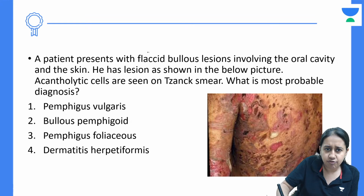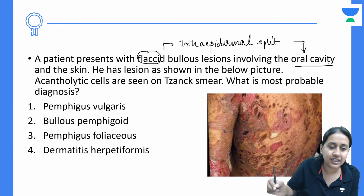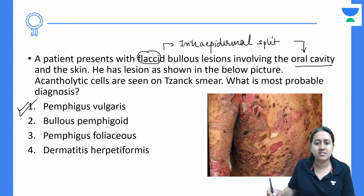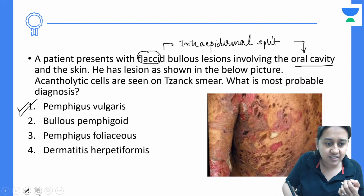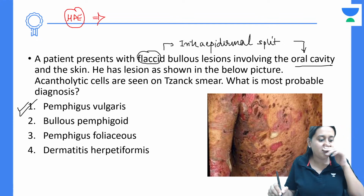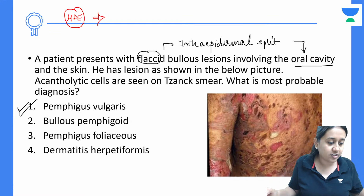Very nice. Flaccid bullae means we are talking about an intraepidermal split. And when you see an intraepidermal split with oral cavity lesions, this is a classical description of pemphigus vulgaris. Can you tell me what are the characteristic histopathological findings? What do you see on histopath in a patient of pemphigus vulgaris? Anybody?